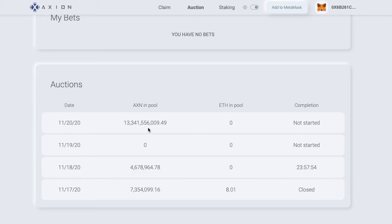Now you can see this is the big weekly one, and this is the big deal. There's going to be a lot of marketing around this. This is huge, 13.3 billion already. Still time to go before that happens, of course, and that will likely get larger.